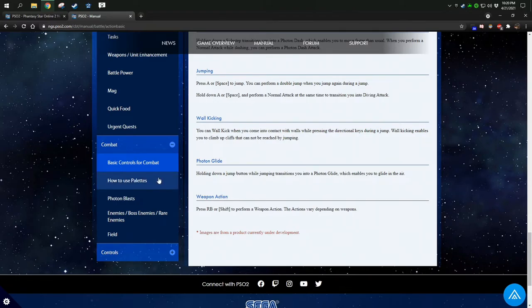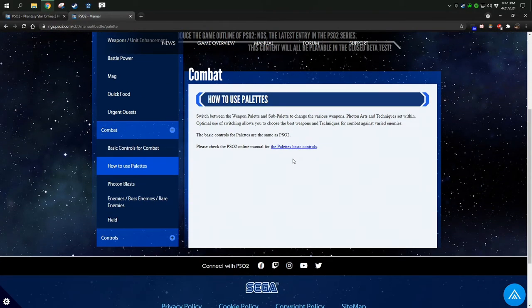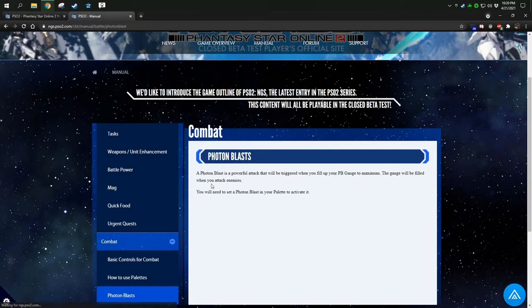It'd be great, especially for players playing primarily melee based classes, because trying to get up to some of those heights on certain enemies can be kind of a pain. Or just let us wall kick off of the enemies too. That'd be nice. How to use pallets. Pallets are exactly the same as PSO2. They're basically the same, so don't worry about that.